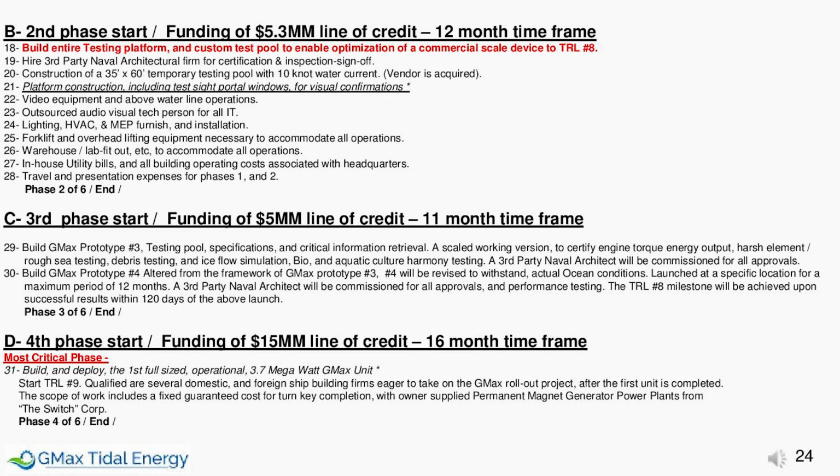Section C, third phase start, funding of $5 million line of credit, 11-month time frame. 29. Build GMax Prototype 3, testing pool, specifications, and critical information retrieval. A scaled working version to certify engine torque, energy output, harsh element and rough sea testing, debris testing and ice flow simulation, bio and aquatic culture harmony testing. A third-party naval architect will be commissioned for all approvals.